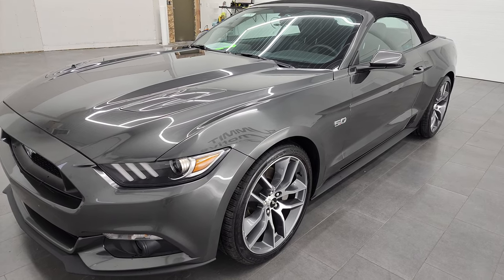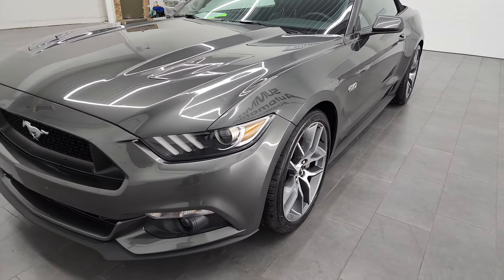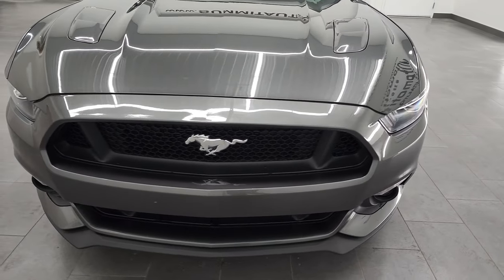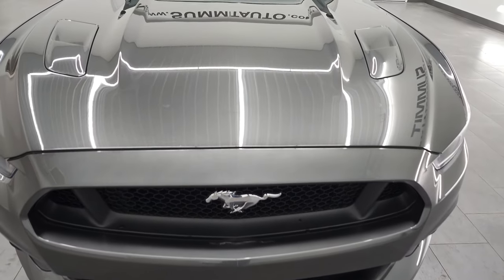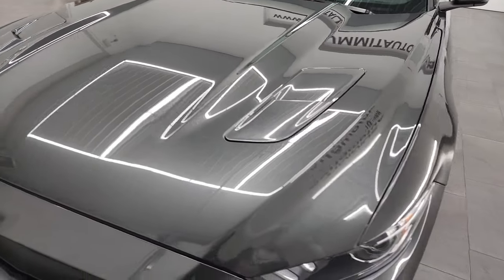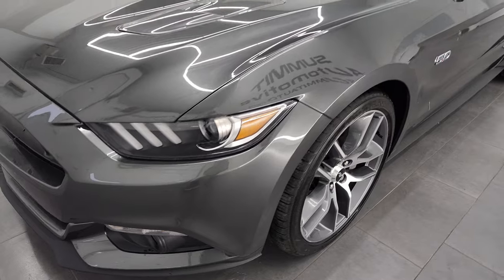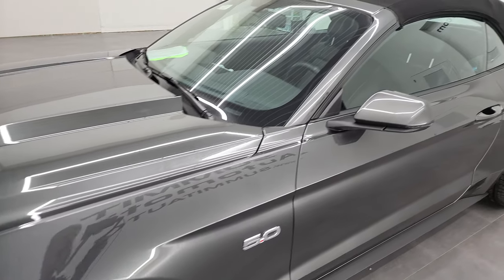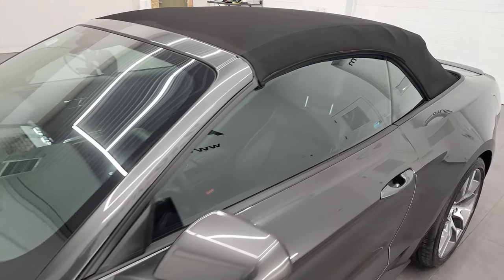This car has been fully safetied and inspected by our service shop per the state of Wisconsin inspection process. It has a fresh oil and filter change. All the fluids have been checked and topped off, and this car is 100% ready to go. We're gonna go all the way around in this video, inside, under the hood, start it up. We're gonna put the soft top down as well in the video.